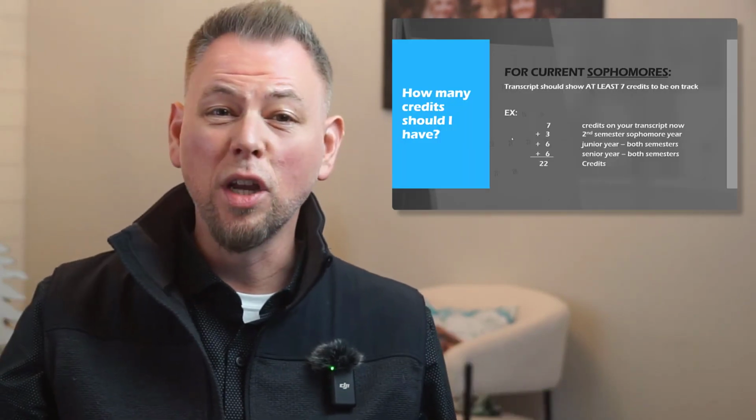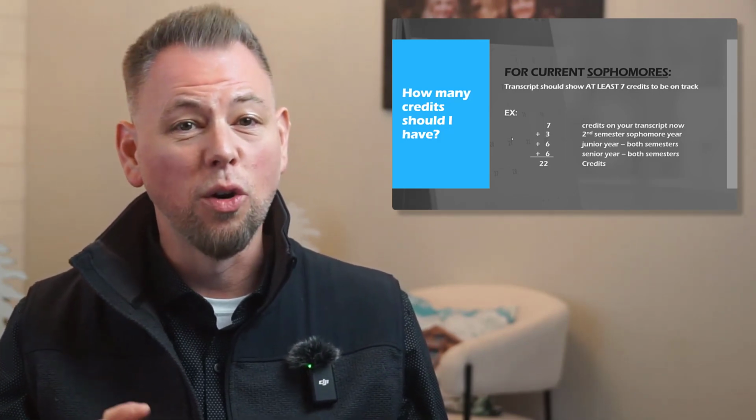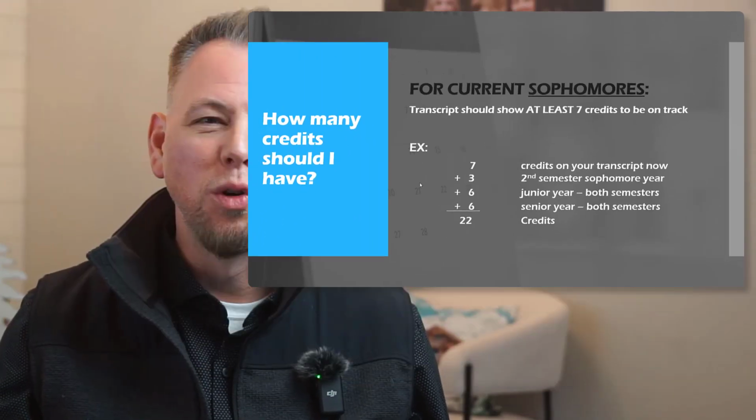For current 10th grade students, you should have at least 7 credits to be on track to graduate, and you'll be on your way to earning 3 credits this second semester of your sophomore year by passing your current courses. As you can see in the math on the slide, you're on track to make the minimum of 22 credits.